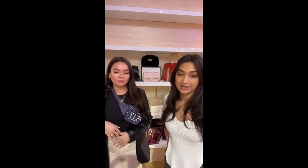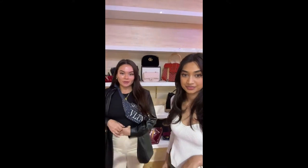But yeah, I'd wear it as a shoulder bag as well. I actually love this piece. And I love the nice navy rather than black. Exactly, we love the navy.